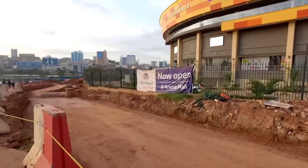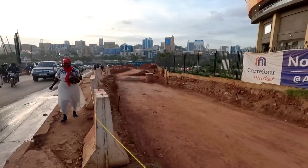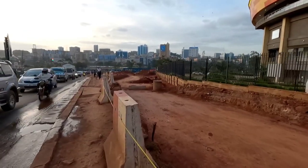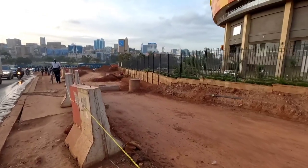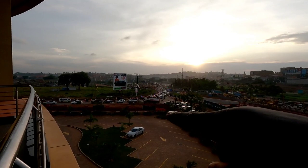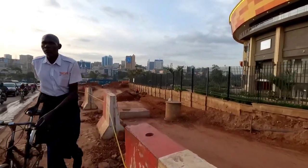Did you know that most people didn't recognize this mall, and also the junction, because of the underpass road and the mall? But right now, guys, this whole place, as you're seeing, is going to change. Still on this side, they are expanding the road next to the mall.